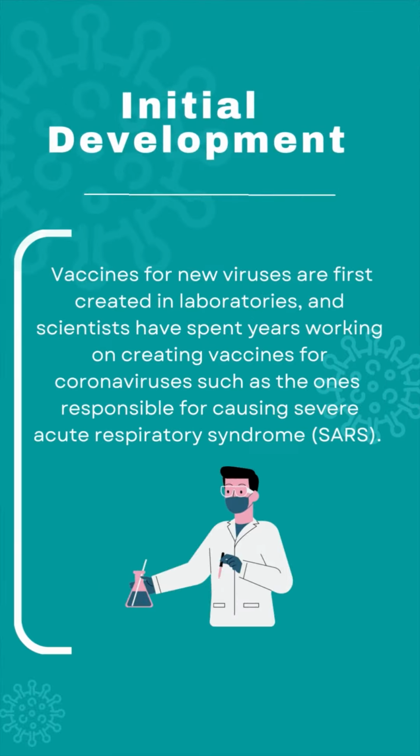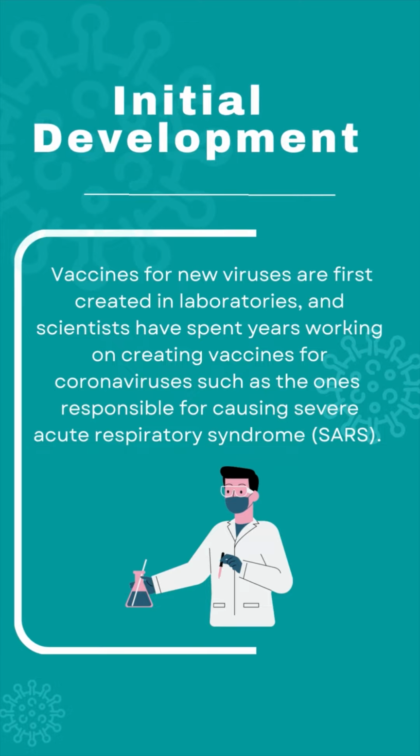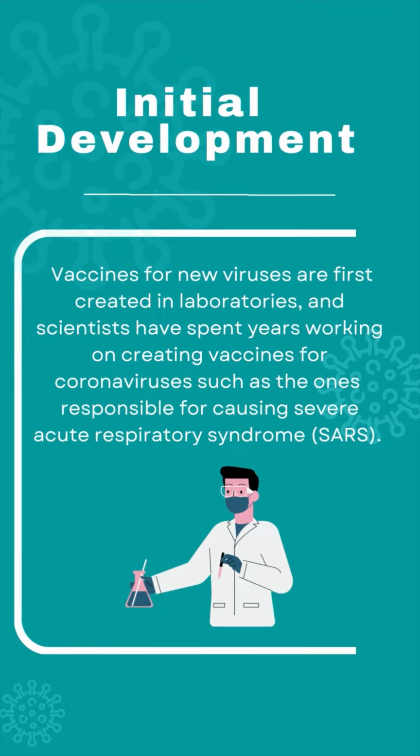For initial development, vaccines for new viruses are first created in laboratories, and scientists have spent years working on developing vaccines for coronaviruses, such as the ones responsible for causing severe acute respiratory syndrome, also known as SARS.